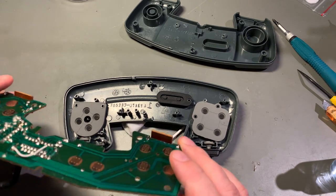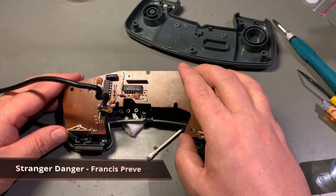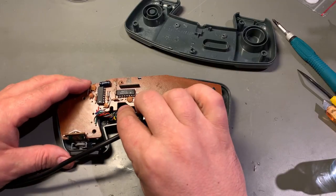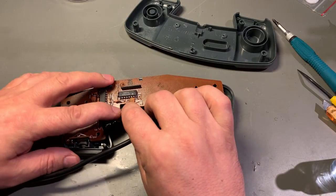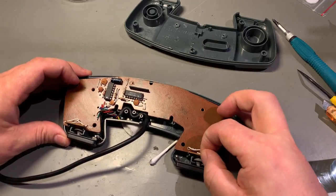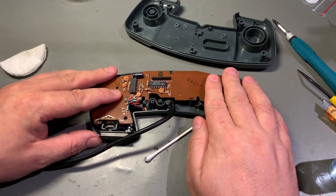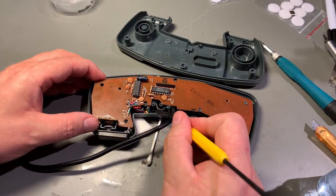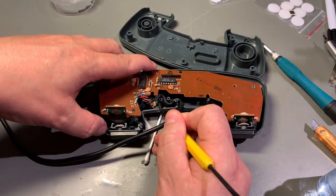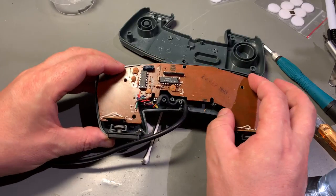And now the tricky part, to get this PCB down and to make it fit with all the controls. So I struggle a bit with this cable, but I looked back at the video and this cable should actually be above the PCB on this side here. So now I think it's coming.